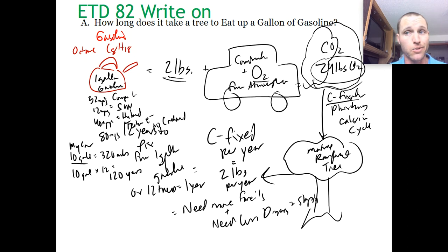Or 120 trees working for a year. Oh, we kept cutting down those trees. Compare that with, say, an SUV, right? SUVs tend to have larger gas tanks, say 20 gallons, pretty typical. I want to take those 20 gallons. That's going to get it the same distance of about 320 miles or less.